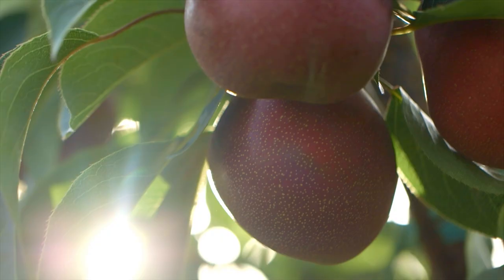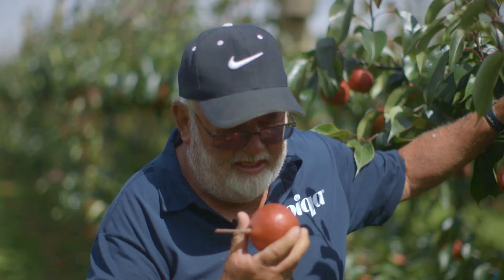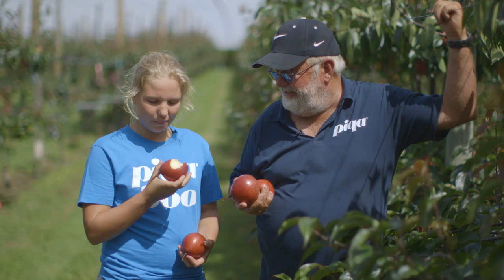What about these? They're incredible. Nice and juicy and crispy. Really, really delicious. And you can pick them straight off the tree. Oh, I love it. It's the best.